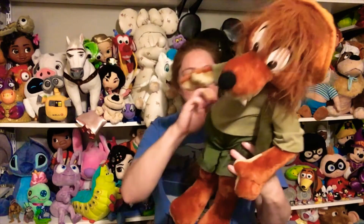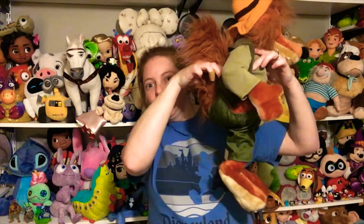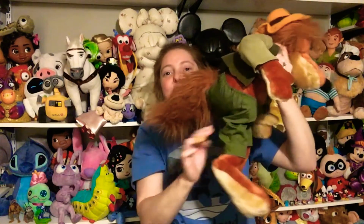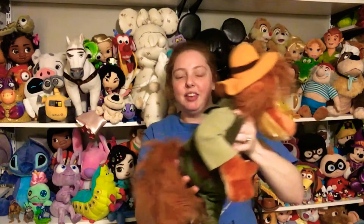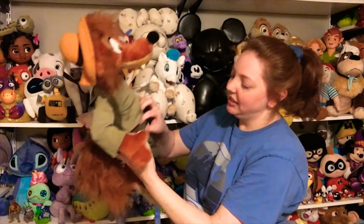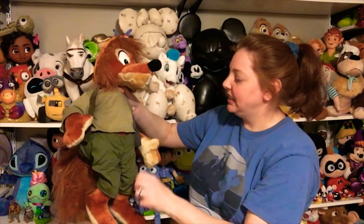And I have trouble with his pants, because he's kind of got like a big butt. I don't know if you can see how wide his rear end is, because he is made to sit down, I believe. So I have trouble keeping his pants the way they should be, to lay nicely.